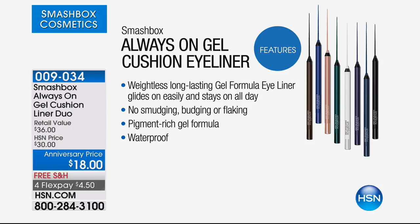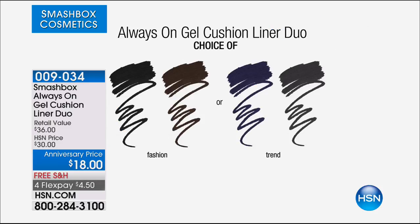All you have to choose is, do you want classic black and brown? Right. And I think we had a name for them. Were we calling them fashion and trend? There we go. Okay. Fashion and trend. So fashion is your beautiful, rich brown and your classic black. Trend is that delicious sort of blue-purple color. And that makes the whites of your eyes look whiter. And then you get that gorgeous smoky gray.